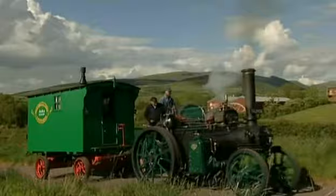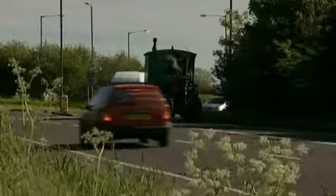It's running very well, actually. On reasonably level roads, it's all right, just when you come to a big steep one. And it's like motor cars, you've got to change gear.